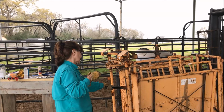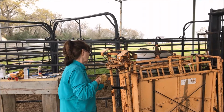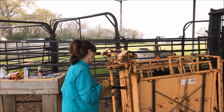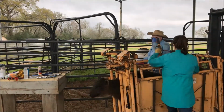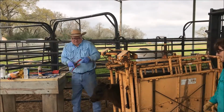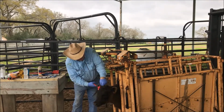From the time we got up in the morning, the weather was 70 degrees or so and it was very humid and sultry, but by the time we're working these calves, the wind has switched to the north and it's really picked up and it's cooled down quite a bit. So it's actually quite comfortable to be out here working these calves.